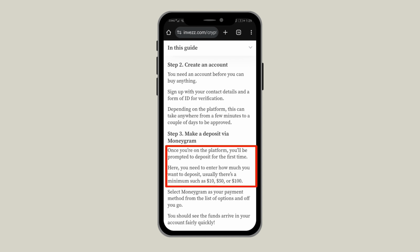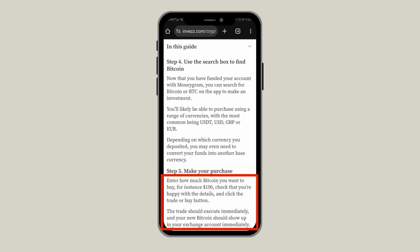Start your purchase. In the app, tap Buy, choose MoneyGram, and enter the amount of Bitcoin you'd like. Pay online. Add your debit card, credit card, or bank details, then confirm the payment. Receive Bitcoin instantly. Once the transaction goes through, your Bitcoin is delivered right into your CoinMe wallet.